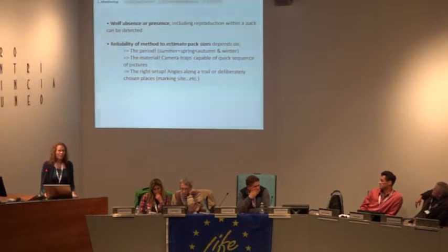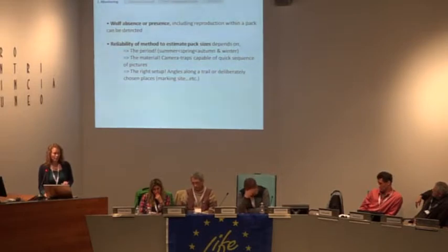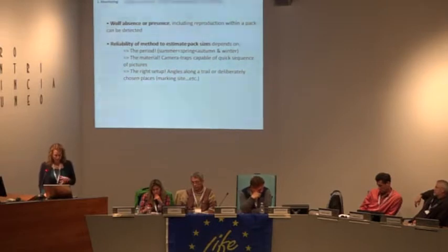But of course, one thing is very important to say, that the reliability of the methods to estimate pack size depends on 3 points. So first of all, the period. We carry out our main lynx monitoring in the winter, so usually from December till about March, when the lynx is most active. And this is also when wolves are active, when they disperse quite far.